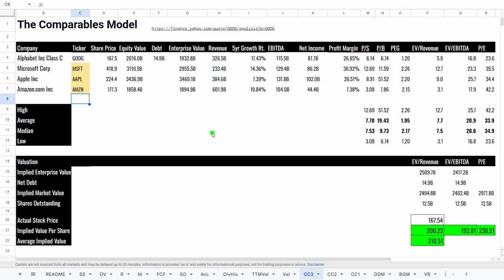Growth rate here, this is quite interesting. Google with the second highest of 17.43%. EBITDA, earnings before interest, taxes, depreciation, and amortization, once again quite similar, 115 billion, 129, 131, and 104. Google is the second most profitable, just beating out Microsoft and behind Apple's 102 billion with 87. Profit margins, very similar to Apple, only Microsoft is beating them with 36%.